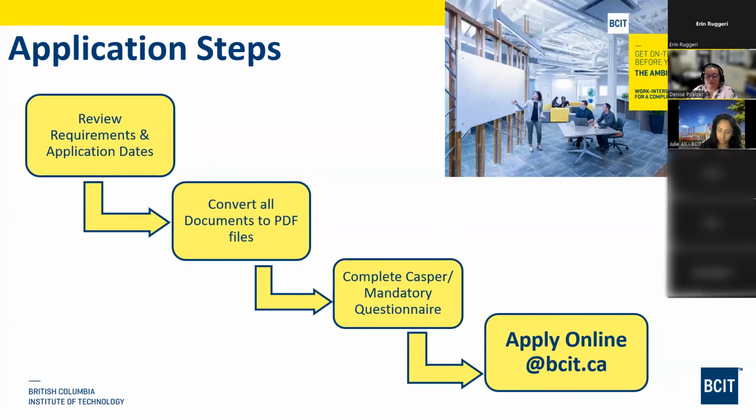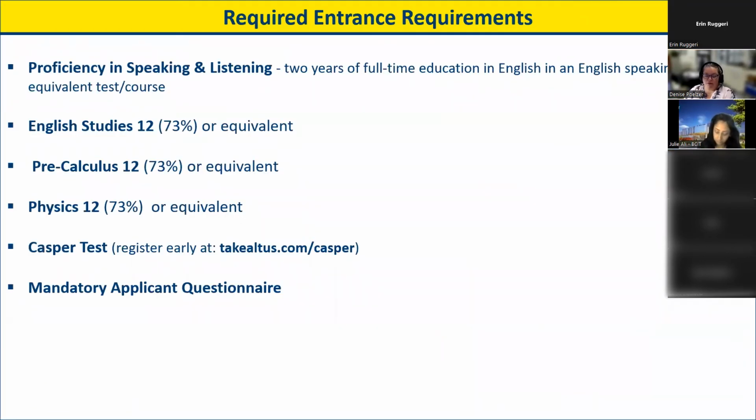So once you're ready to apply online, you can visit www.bcit.ca/apply. The application fee for domestic students is $90. The application process takes place entirely online, so you can't mail in or drop off any of your transcripts. Everything has to be scanned in as a PDF and uploaded with your application. Okay, program requirements.